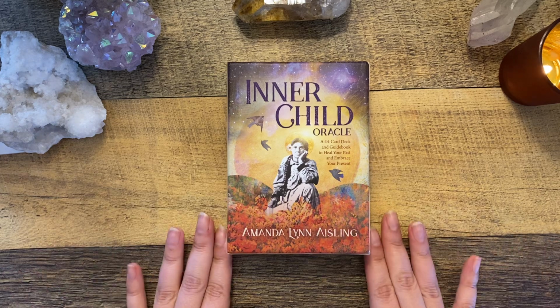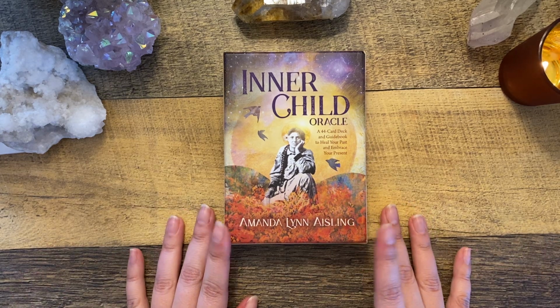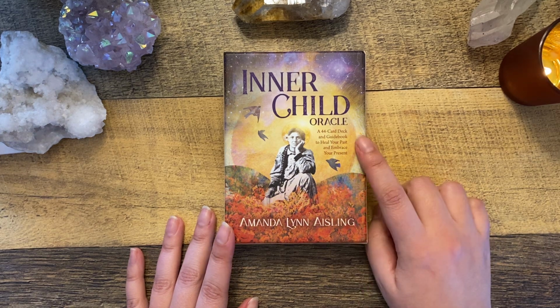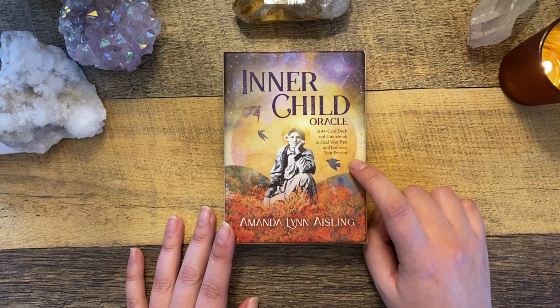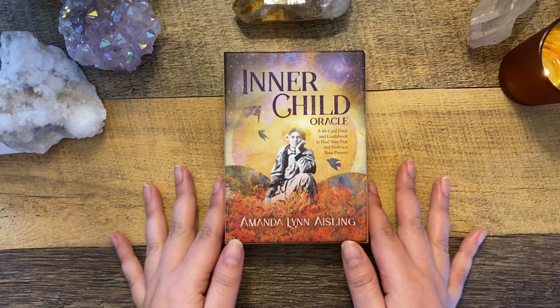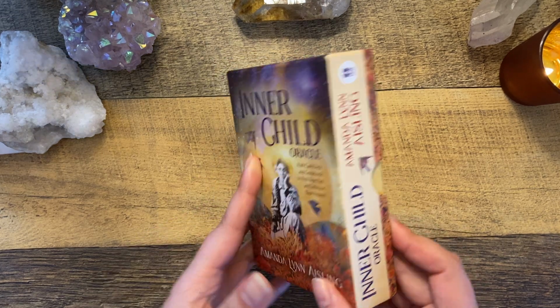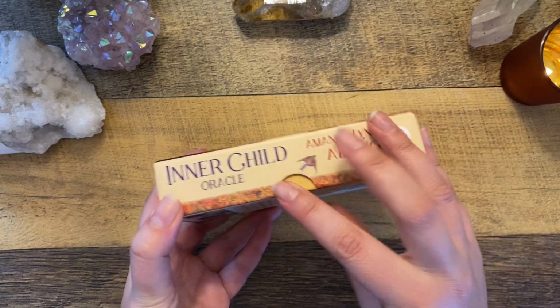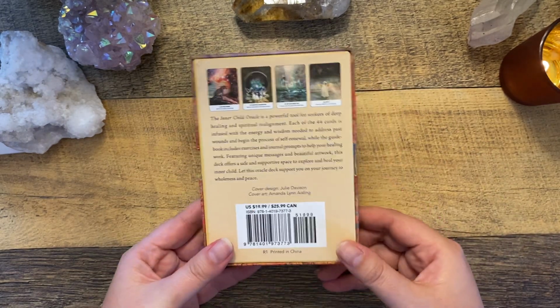So the first deck I wanted to share is the Inner Child Oracle by Amanda Lynn Aisling. This is a 44 card deck and guidebook to heal your past and embrace your present. I'm always a sucker for any kind of inner child work, decks, books, things like that, so I was really excited to receive this deck in the mail. This is a Hay House deck, so it comes in a nice 2-piece hard box with the thumb hole cutouts.